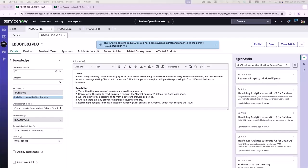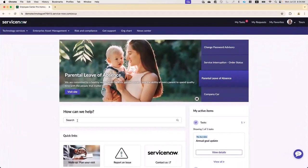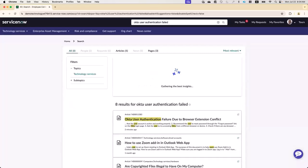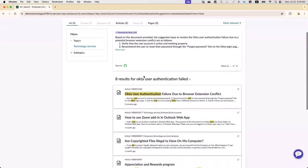Good question. So now on the requester side, let's say that I am an employee, employee Joe, and I'm having issues with Okta. So I'm going to go to Employee Center and look up my issue. And so you'll see that Now Assist pulls up answers from that knowledge article that the agent had just published. It gets summarized by Now LLM, and I also see that article directly pulled up by AI search, this first one around Okta user authentication, that the agent had just used GenAI to create. So you really see the benefits for both agent productivity, but also your end users get a better knowledge base that they can search and find the relevant answers that they need really quickly.